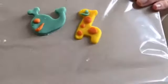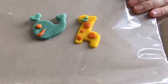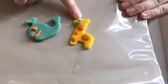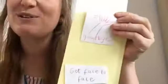Okay, we made a whale and a giraffe. They look so happy. A whale and a giraffe. And now our Play-Doh is finished. Our Play-Doh is finished. And now it's time to sing goodbye to everyone.